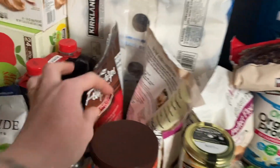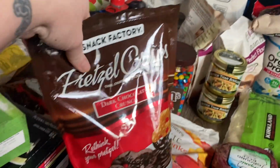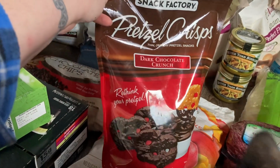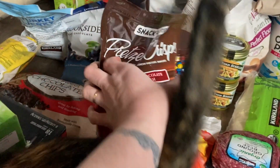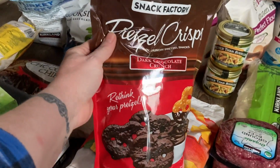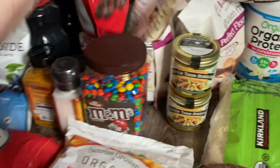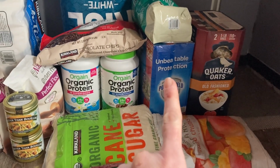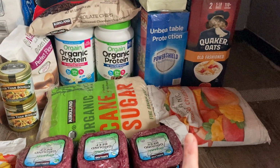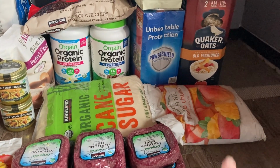I missed this one. This was actually a sample. The kids really wanted it, and it looks really good because I was hungry and the kitty's interested in it. So we got these pretzel crisp. They're dark chocolate crunch. They're pretty good. So we just had that for fun. Ziploc bags, that's totally out. So half of these will go into preps and half of these will go for now. Mango chunks, this will be in our deep freeze for long term.